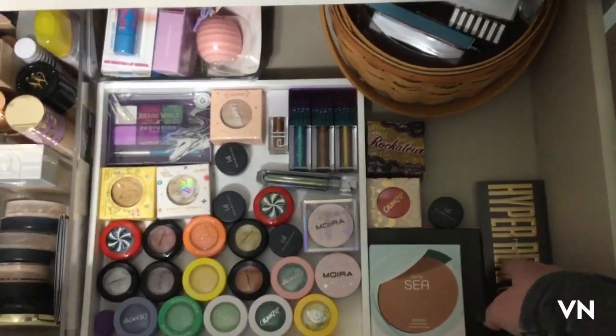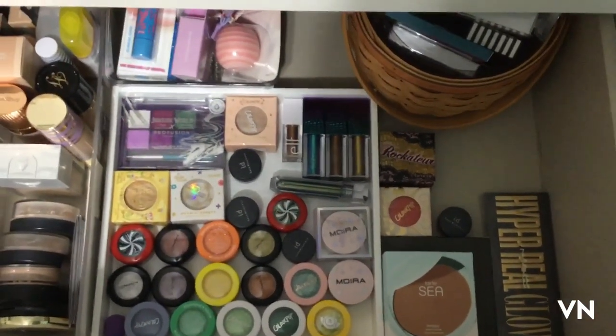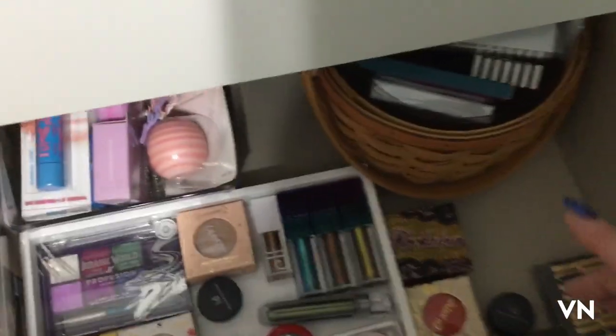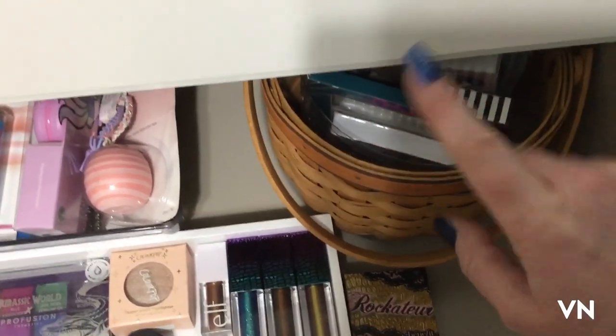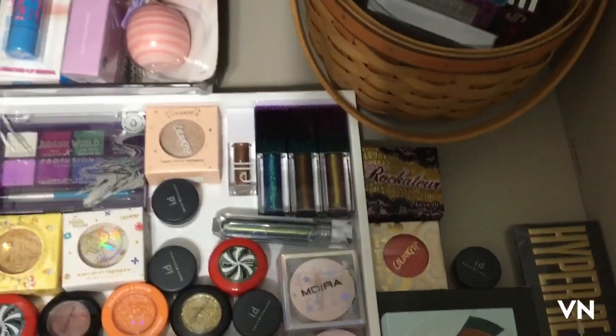I'm just too pale in the winter for these colors. I have to wait till summer where I'm not a translucent jellyfish. And even then, that's debatable. And then back here, I have my lashes and little face gemmy things. But I have not entirely figured out how to use them yet. It's still a work in progress.